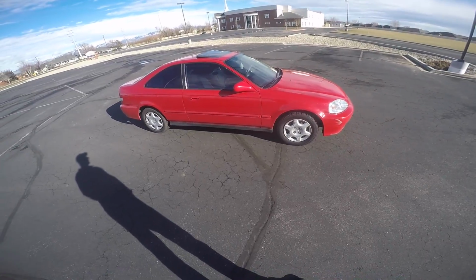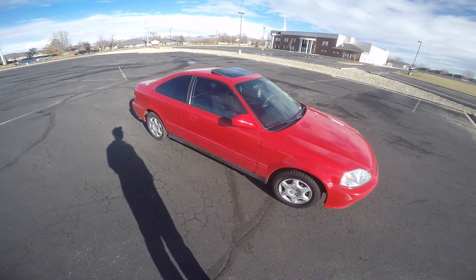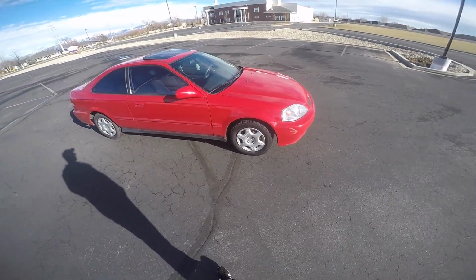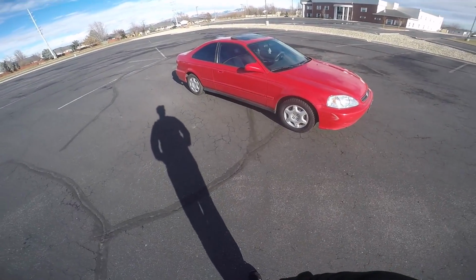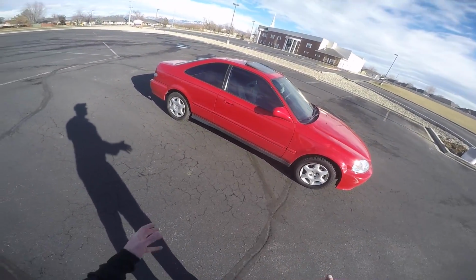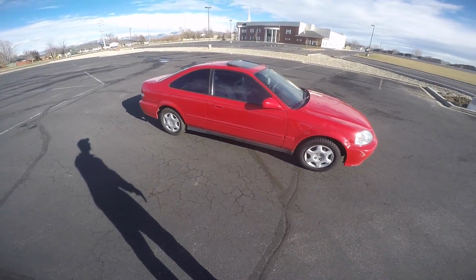I got the car. So I'll give you guys a quick walk around of it, and then we'll jump in it and actually go for, I guess, a Civic vlog, right? That's what it is now. So anyways, 99 Honda Civic in the Milano red. It's the EX model. So for any of the Honda fanboys out there, you probably know what this is. If you guys don't know what it is, it's a Civic. That's what it is, but it's the EX model.